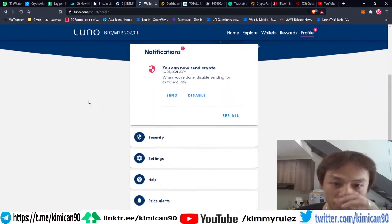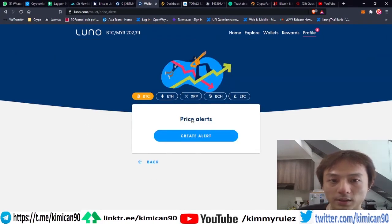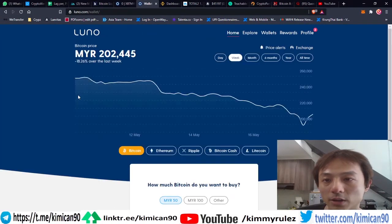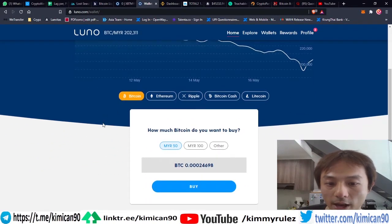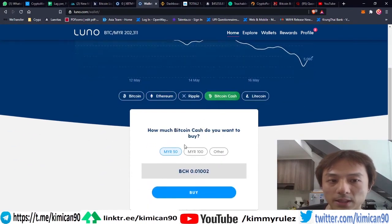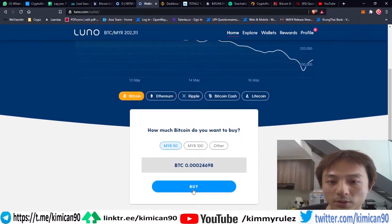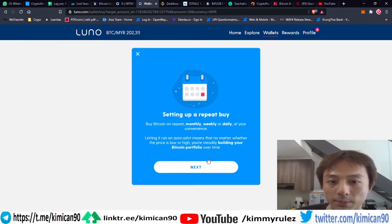And here is your profile where you can update your details, your securities, and create some price alerts as well, right? And I believe a lot of people are using Luno because it's regulated in Malaysia, and also the look and feel of the function is pretty seamless. It's very easy, right? And some people I know will actually use this repeat buy to set up and not have the hassle of it, right? So this is basically like an auto debit on a monthly, weekly or daily basis, right?